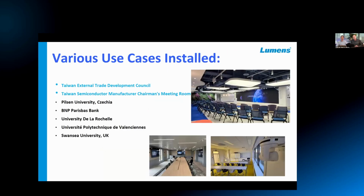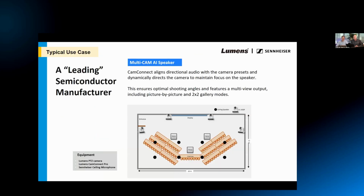So we have various use cases, as this has already been installed in here. I'm not going to try and pronounce all these names, but there's quite a few in there. We're going to talk about one in particular. We have a very large leading semiconductor manufacturer that has this set up, with various configurations similar to what we've got set up here. So multiple microphones, multiple Lumens PTZ cameras, and using the CamConnect system.